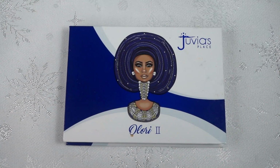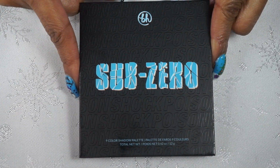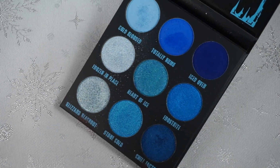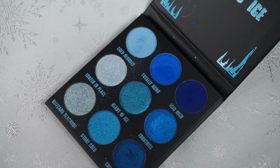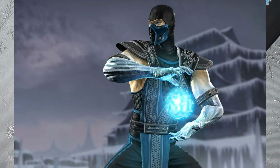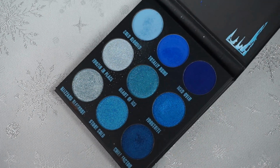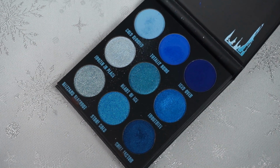But this is the Juvia's Allure 2. The BH Sub-Zero, I got this at TJ Maxx. I got the Venom one as well. And this is a perfect winter icy palette because Sub-Zero, if you don't know who Sub-Zero is, he is a character from Mortal Kombat. And this would be perfect for the winter season. These colors are beautiful. I love them.